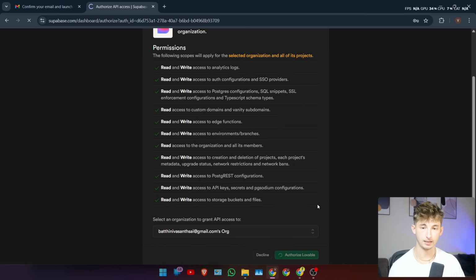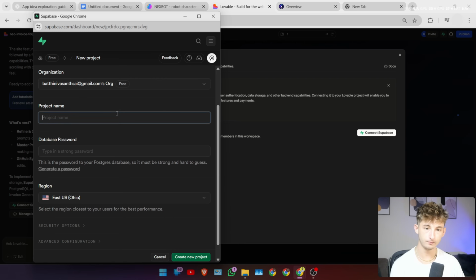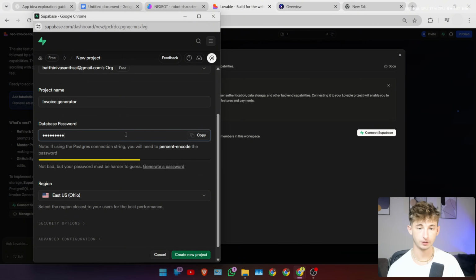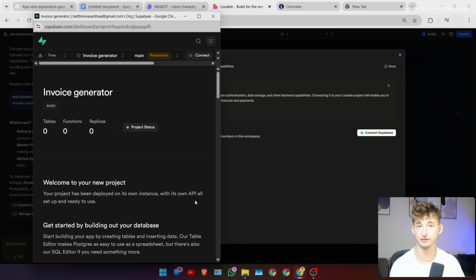And then you can click on Authorize Lovable and click on Create Project and just name the project whatever you would like, and also enter the database password. From here, you can just now click on Create New Project and then click Connect Project, and that's it. Supabase should now be connected.